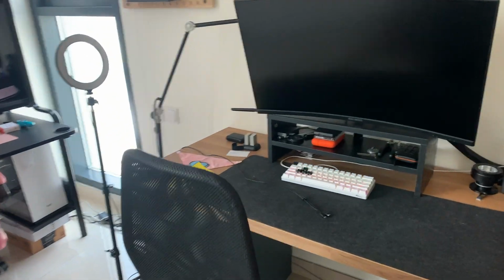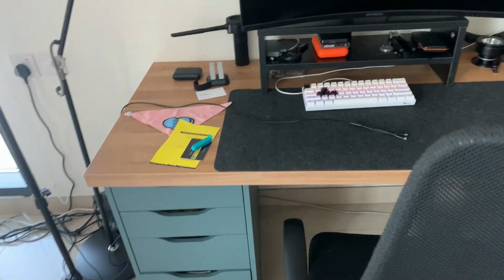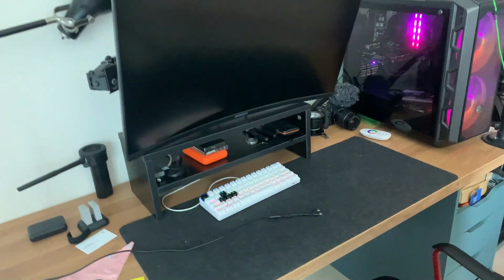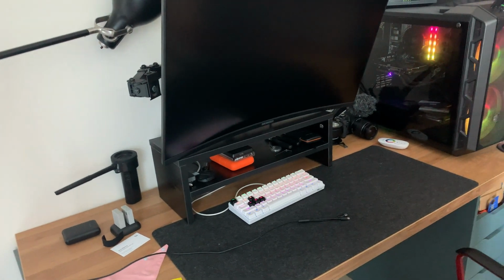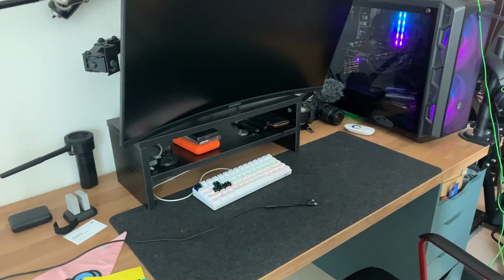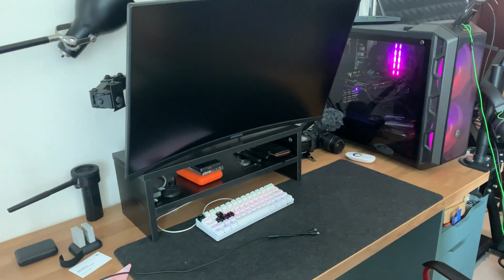This is the same desk on the Alex drawers that I had previously. It's working, so why change it? Obviously, some things have changed around here. That's just aesthetic stuff, which, to be honest, nobody really cares about.